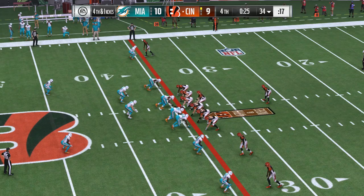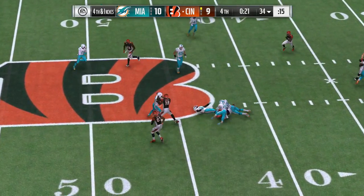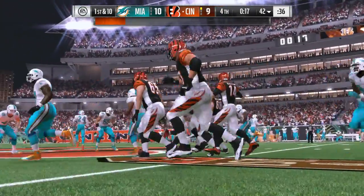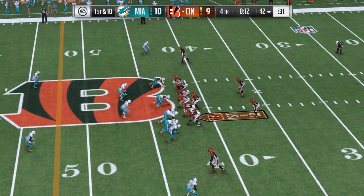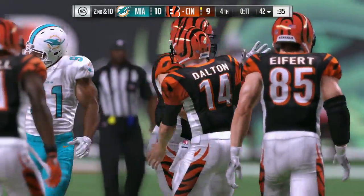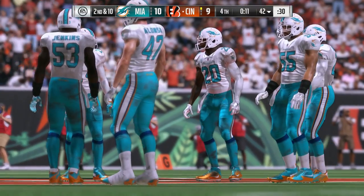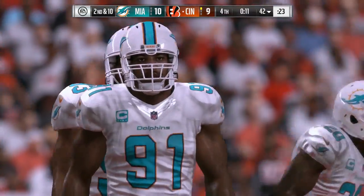Ready, 380. Big 4th down here. It's Dalton, and Eifert has it. And he's got the 1st down yardage before he's brought down at the 42. Looking to speed things up here, going with some tempo. And the spike comes with just 12 seconds left to go. Offense still needing 10 yards. 2nd down.